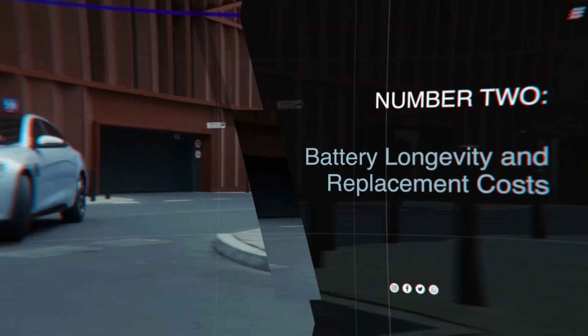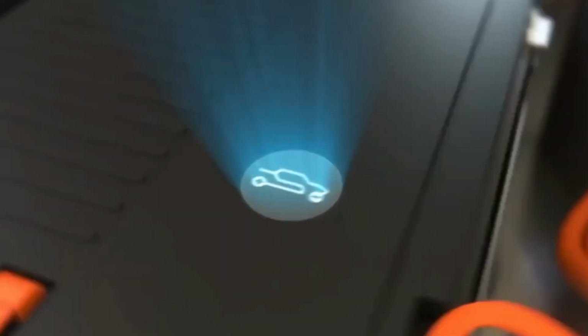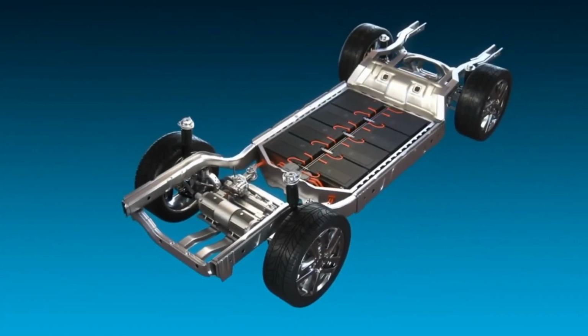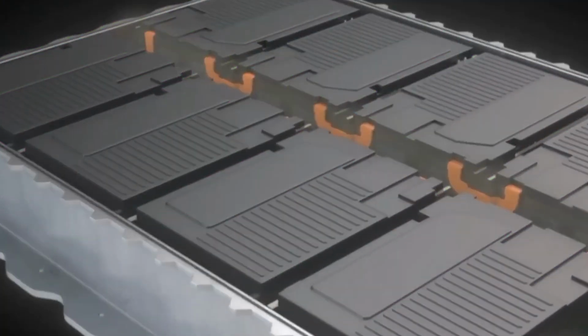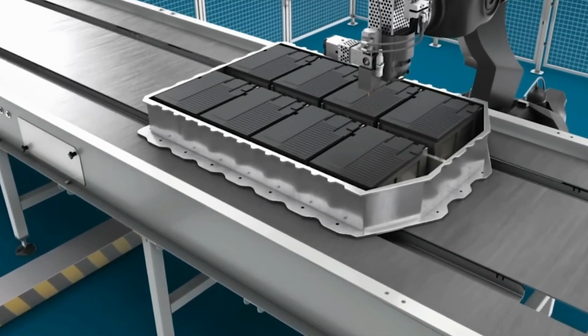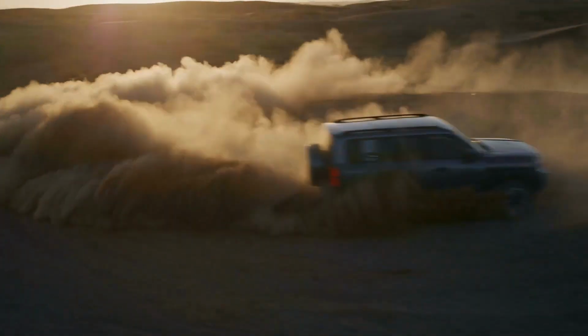Number 2. Battery longevity and replacement costs. At the core of every electric vehicle lies its battery, a pivotal component that dictates not just the vehicle's range and performance, but also significantly impacts its resale value and operational viability. For prospective buyers of used EVs, the battery is not just a critical component, but a primary source of concern.